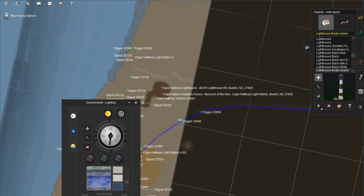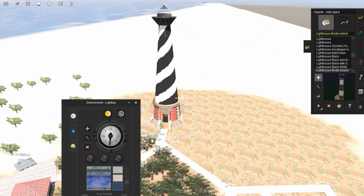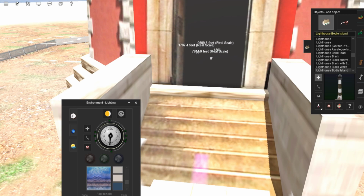And now we see the Cape Hatteras Lighthouse, which is located on Hatteras Island. The Cape Hatteras Lighthouse is located at 46379 Lighthouse Road, Buxton, North Carolina, 27920.